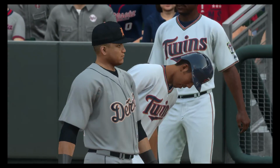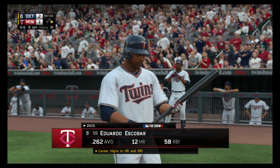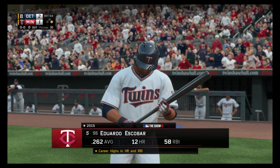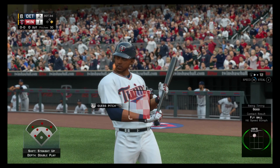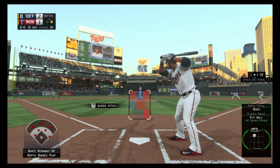Batting 9th, the shortstop, Eduardo Escobar. Into the box, Eduardo Escobar. He'll swing it from the left side right here. And you know, guys, he's not quite as successful when he's batting left-handed in general. He tends to have more success from the other side.